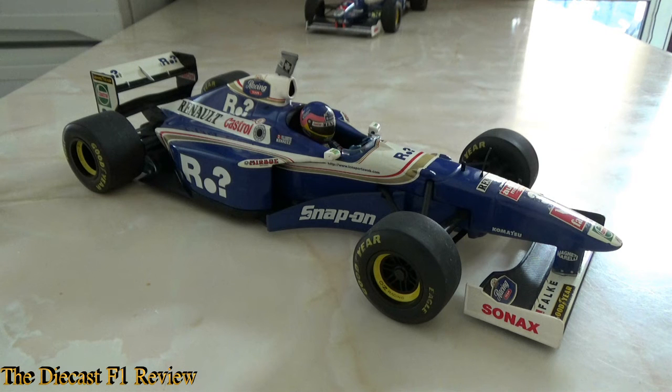When I say Frentzen saga, Frentzen carried on throughout '99, and he came within 10 points of winning the championship. Well, I say 10, 13, 14 points from winning the championship, but 14 points is still a long gap. But in 2000 he took a nosedive performance-wise.